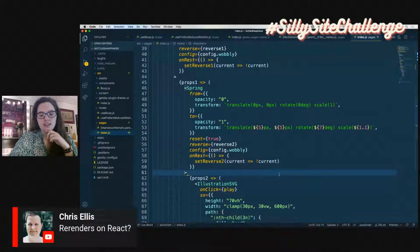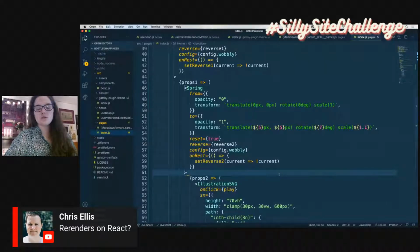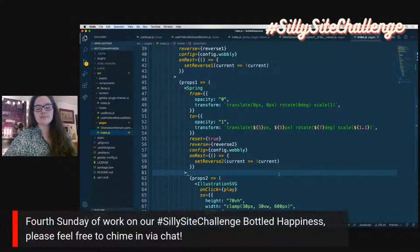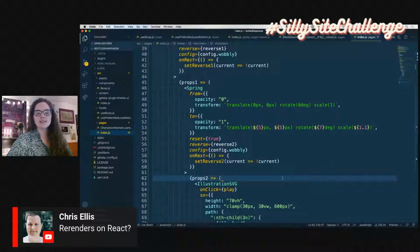Re-renders on React. What are you referring to? Yeah, if you can explain a little bit more what you're saying, I'm not 100% sure. Oh, now I get it. So you're saying it's all re-rendered and then it's just back to the 2. Yeah, that's probably then it's just back to the from. That's probably true. You're right.